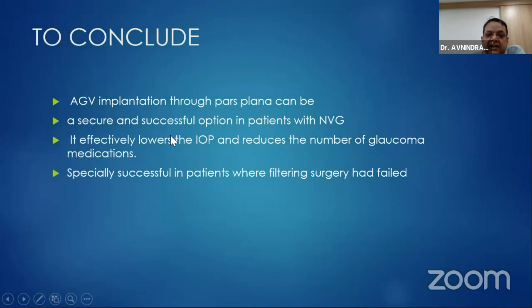So to conclude, AGV implantation through pars plana can be a secure and successful option in patients with NVG. It effectively lowers the IOP and reduces the number of glaucoma medications, and is especially successful in patients where filtering surgery has failed.